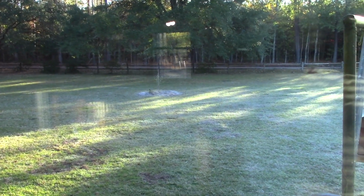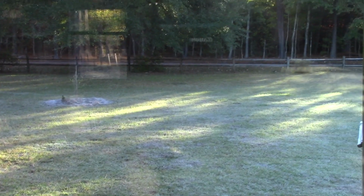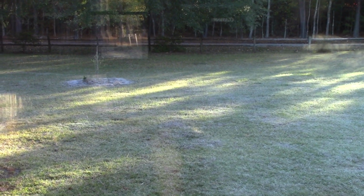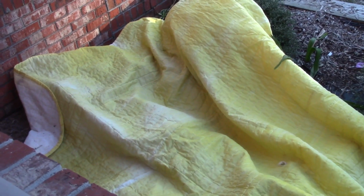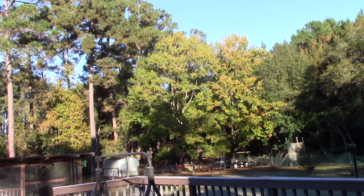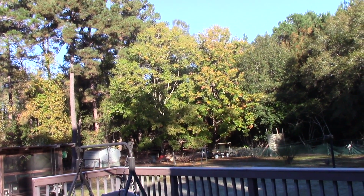You can see there's still frost out there. You can see there's frost under the olive tree. There's still some left on the grass. We got the wood stove going. There's some frost down there where I covered my daisies. The sun shining on the sawtooth oak trees this morning is pretty.